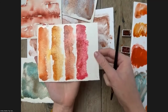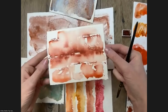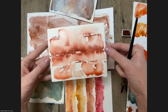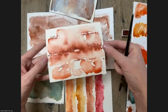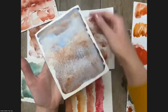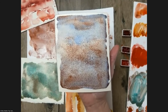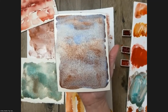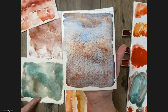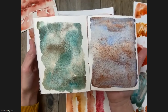Beautiful colors. This is Venetian red by itself. Such a beautiful color. And then you can see these now that they're a little more dry. That was the King's Royal Blue. I like that. Look at that. That's nice. That's beautiful. It almost looks like I poured coffee grounds on my painting, which is really cool. And then cobalt teal. Yeah, there's the cobalt teal.